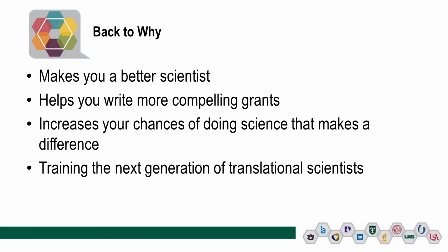And so getting back to why. So first of all, ICorps is going to make you a better scientist. It's going to make you think differently about the scientific problems that you tackle in your labs and thinking about who it is that you're actually designing for, and not wondering, but actually knowing them. This is going to help you write more compelling grants. You will be able to state with certainty, because you've spoken with the people you're designing for, that how your science is going to have a real-world impact. It's going to increase your chances of doing science that makes a real difference in the world.